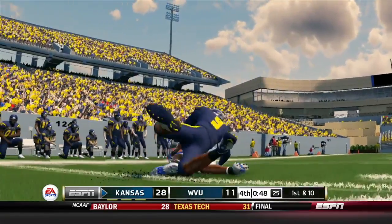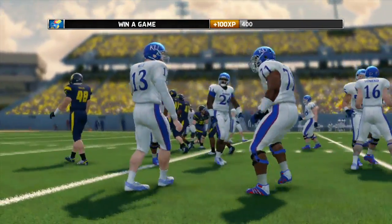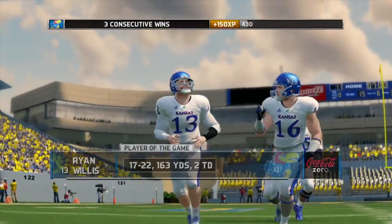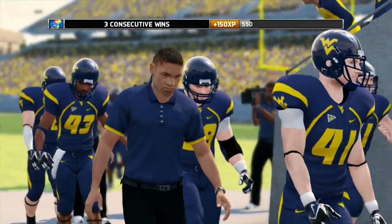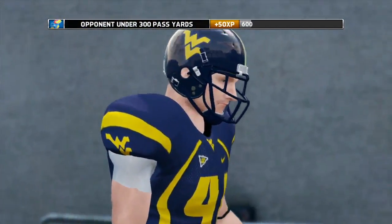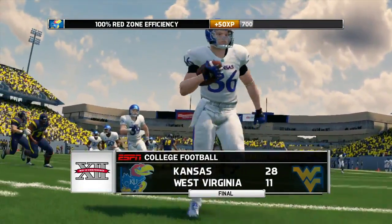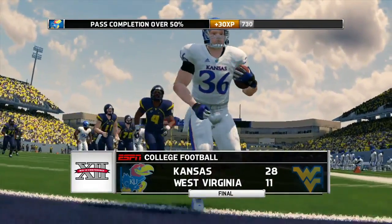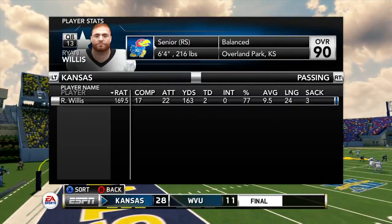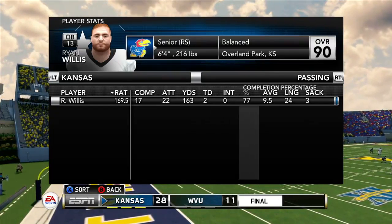The defense was superb. The defense was so good today. Had only let up 3 points heading into the 4th quarter. These games are almost always 42-35, 35-31, 52-48 or something crazy like that. But finally today, the defense makes a statement that we are a new team. We are not that team we've seen the first 3 years. We are a brand new program on the rise, and we get a 28-11 victory.